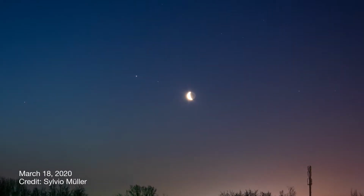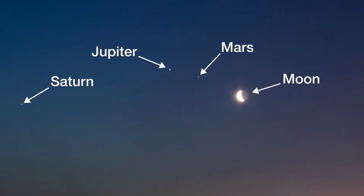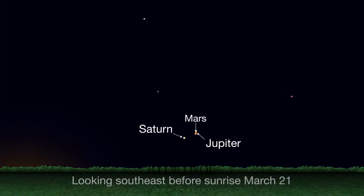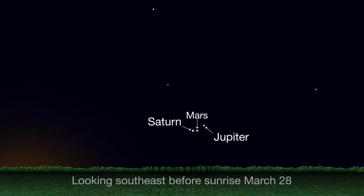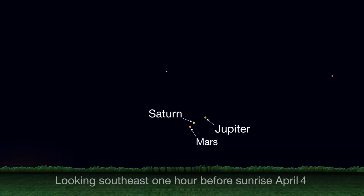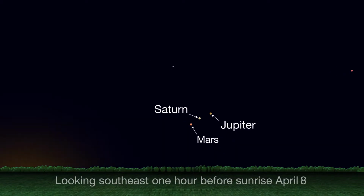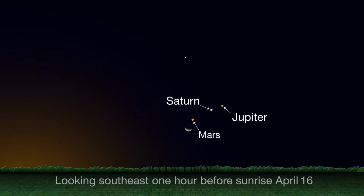The Planetary Quartet of Jupiter, Saturn, Mars, and the Moon once again make a showing in mid-April. Since giving Jupiter and Saturn the slip last month, the red planet continues its getaway from the gas giants in this month's morning skies. Mars begins the month just beneath Saturn, but by the middle of April it's moved a decent distance away. The Moon swings by on the 14th, 15th, and 16th.